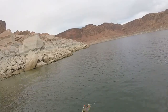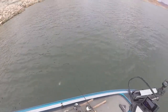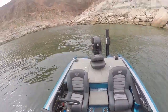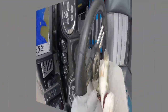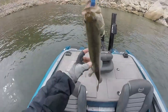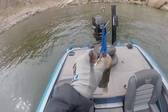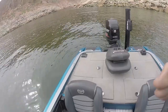Really nice spinnerbait fish. I'm going to go ahead and weigh that one real quick. I'll bet you that's close to 2 pounds. Don't know for sure, but okay. That fish weighs 2 pounds. Nice little largemouth, but boy, he was out in 15 feet of water. Boat was in about 30 feet.